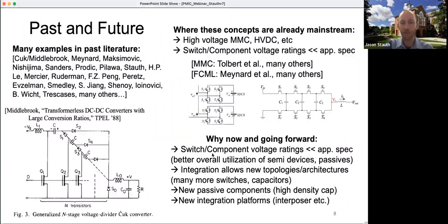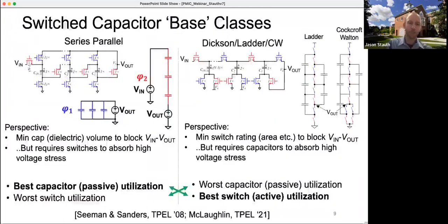We have scenarios where the switch and component voltage ratings are lower than the application spec. We want to use low voltage semiconductor devices to work with high voltage. We also have a whole host of new ways to integrate components, both semiconductor devices and passive components together, which enables more complicated architectures. So a number of trends that we might have seen a long time ago at higher voltage are becoming available at lower voltage, and I think this is one of the key drivers of this type of research.